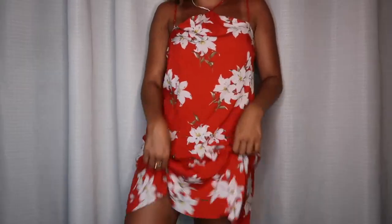Okay, so the last item that I wanted to show you was this red dress. Super, super cute. I'm in love with it. I can't wait to wear it somewhere, but I'm waiting for like somewhere super awesome to wear. I got this at a boutique that is in my hometown. It's called Simply Be, so if you live where I live, go check it out.